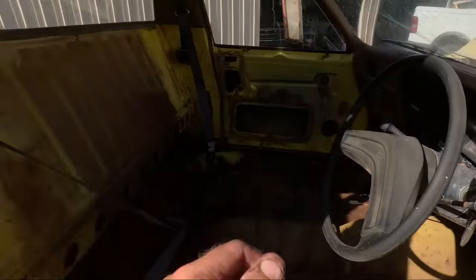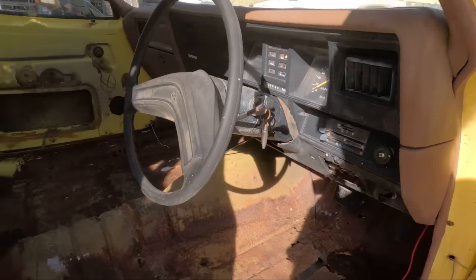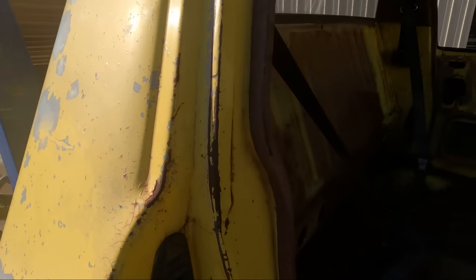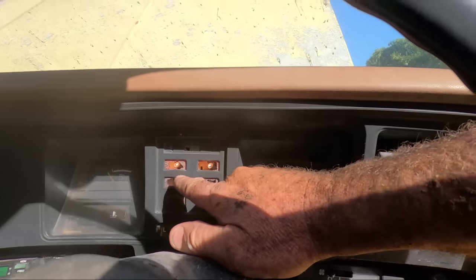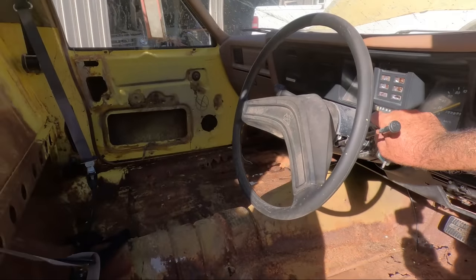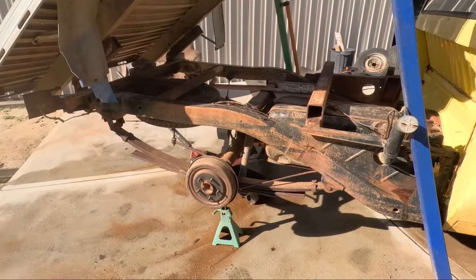Nice reverse. That was, oh, what are we doing? It's still turning. Stop. That was oil pressure. I think that one was charge, so I don't think she's charging. Anyway, that's a good sign. We've got a transmission that wants to change gears.